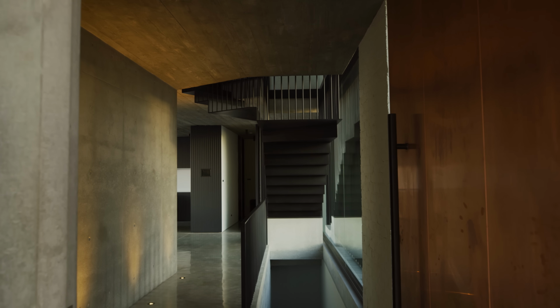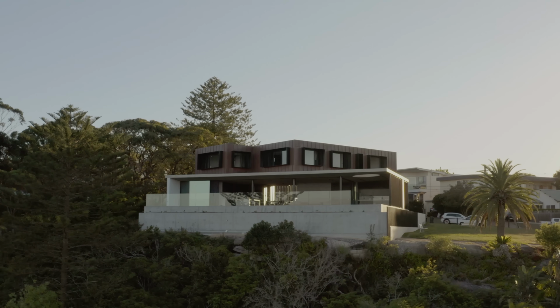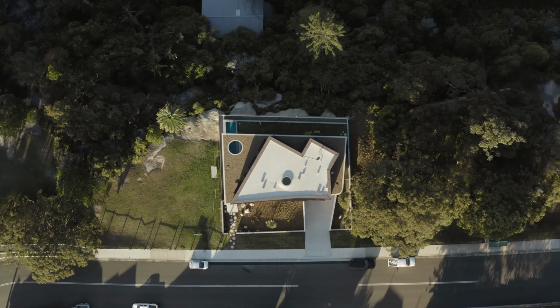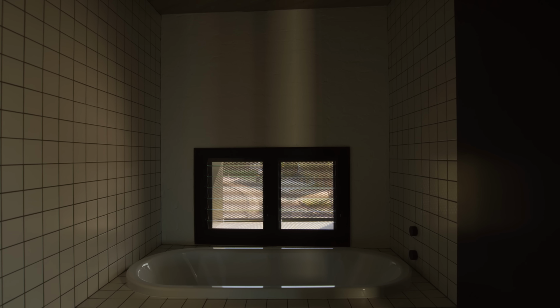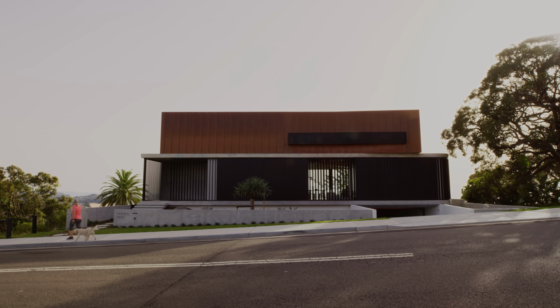The whole process was completely challenging from the very start. Planning process, we had some hurdles to get over in a flame zone, which is the highest level of bushfire attack. So to be able to make sure from the onset that we're designing in measures that will allow us to seamlessly integrate systems that will give us compliance, that was one of the biggest challenges of the site.